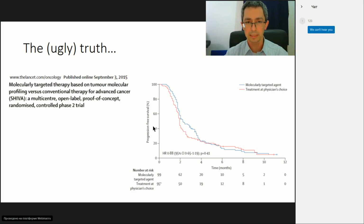And one nice example is a 2015 trial from France in which they took patients and randomized them to molecularly targeted agents according to the specific NGS that they did, and if there was a change, the patient received a specific drug for their targetable or actionable mutations, and the other half of the patients were randomized to any chemotherapy that the doctor wanted.